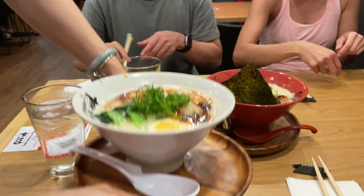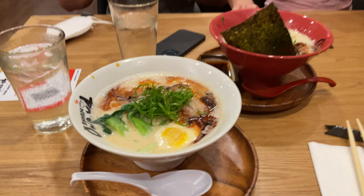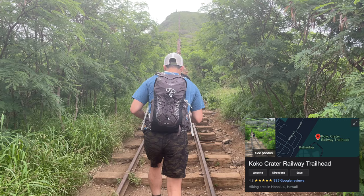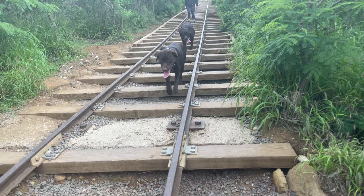After our very intense tennis match, we went to Ramen Onoya to refuel. We're about to do the Cocoa Head hike, which is basically an endless Stairmaster. Needless to say, we all had quite the love-hate relationship with this hike.